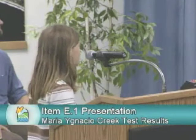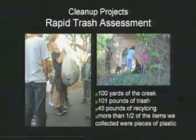So we've done a couple cleanup projects. We've done a rapid trash assessment along by our school. We've covered 100 yards of the creek. We collected 101 pounds of trash, and 45 of those pounds were recycling, and more than half of them were items of plastic, which, again, the fish and the birds would eat.